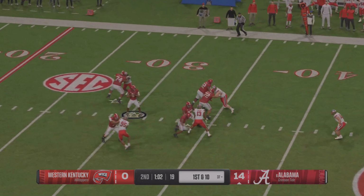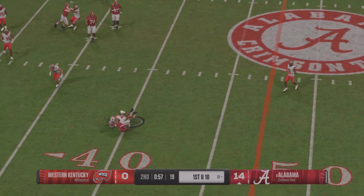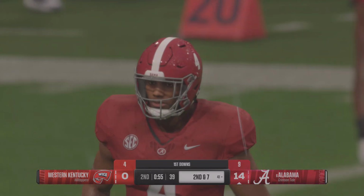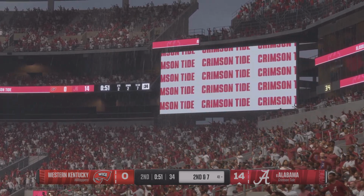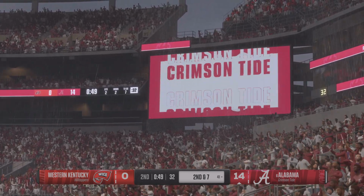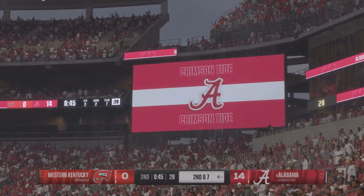He'll start this drive firing. Snagged in the middle, it's Miller. And good coverage by the defense, just a short gain. Yeah, and you see running backs in today's football, they play wide receiver basically for you, but you got to find a guy that you can throw it to, and you know he's going to catch the ball consistently.